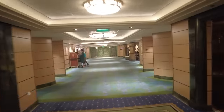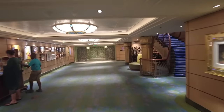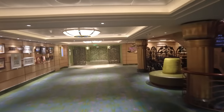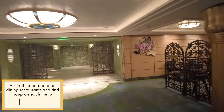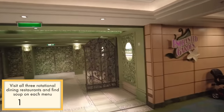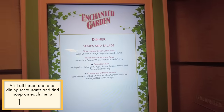Okay, I have made it to Enchanted Garden. I'm nervous she's doing this too, but I'm gonna try to do it a little faster. So here we are at Enchanted Garden. Enchanted Garden is what it sounds like. It is a garden-themed restaurant. It's very beautiful in here, and they do change the lighting in the theming from day to night, which is very cute. Soup, wild forest mushroom soup.